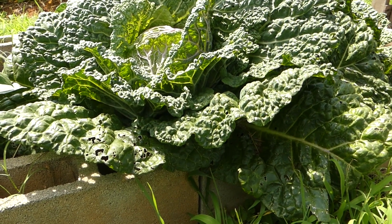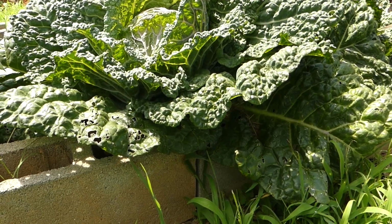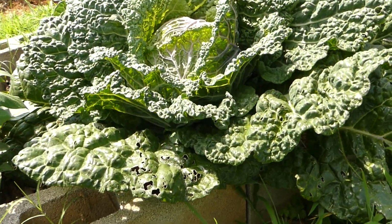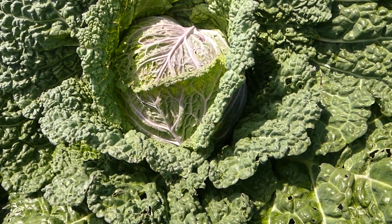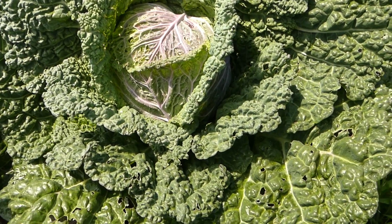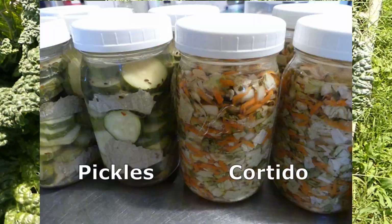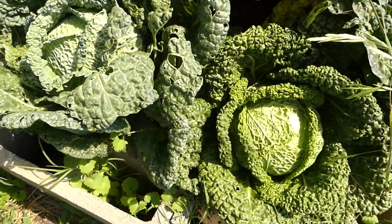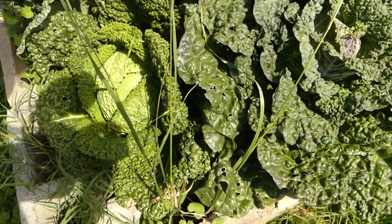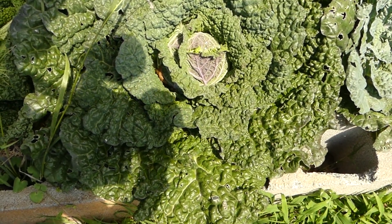I've got some nice cabbage in this bed that I made to try to keep these plants away from the voles. So you can see how nice and big that one is. I plan to harvest that today to make cortado. And then we have a couple more around here that look good. It was planted a little bit too close in there, so some of them didn't get too big, but I do have some nice ones there.